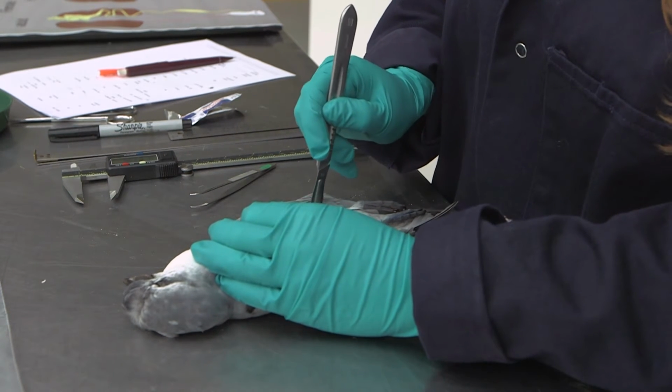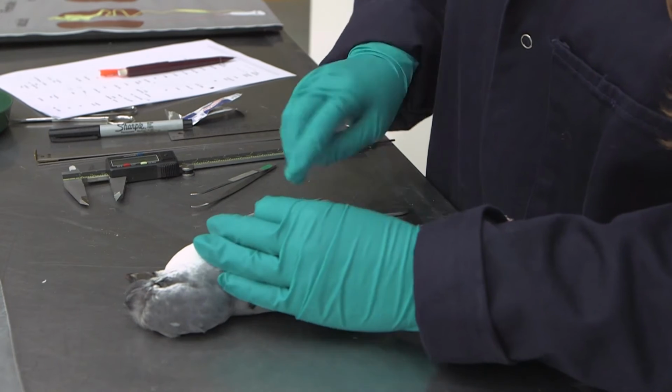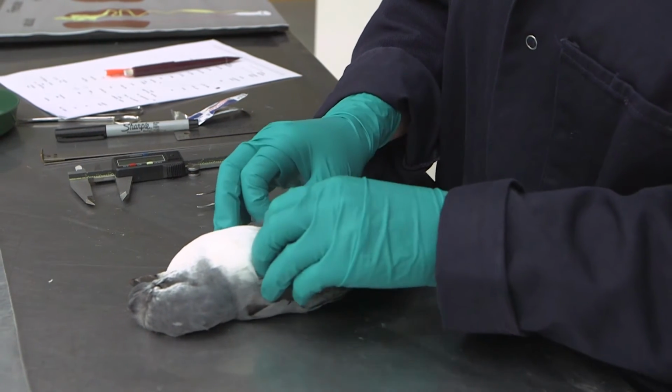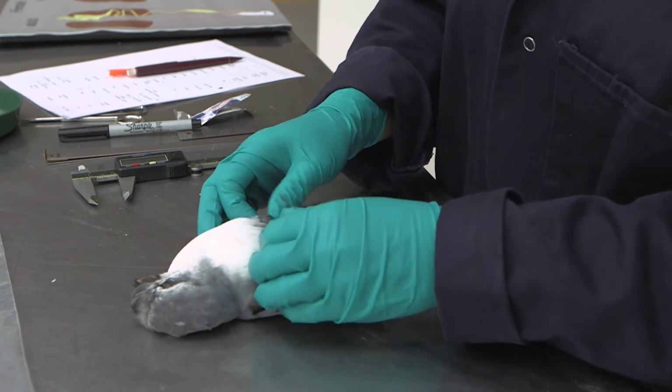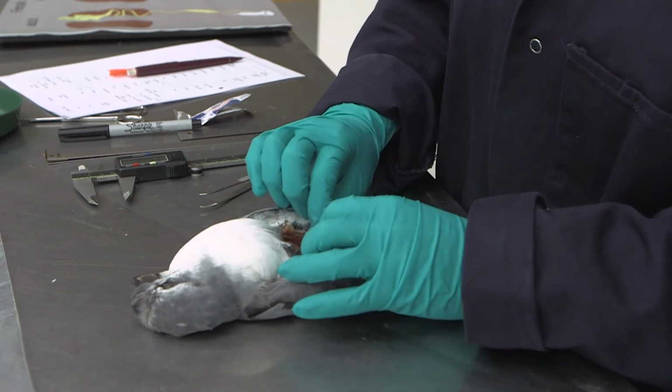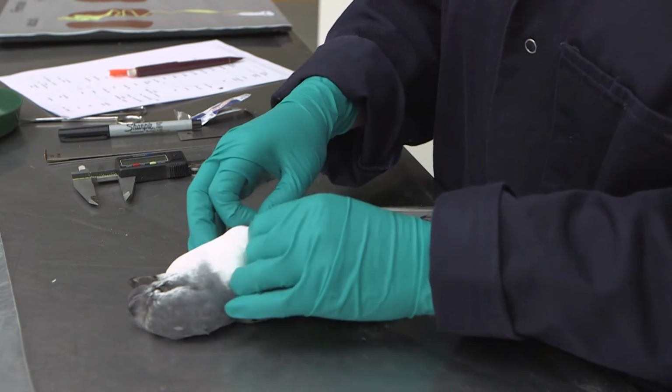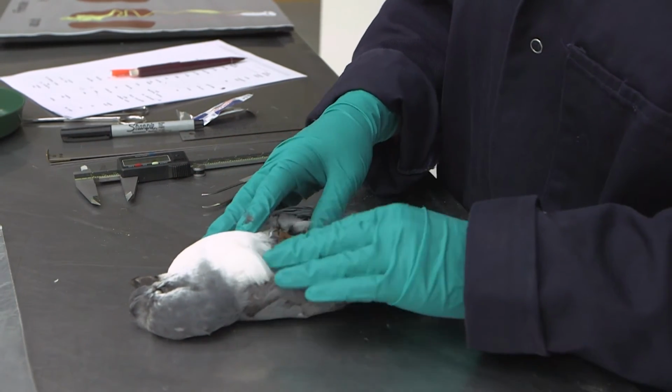It looks like it's very delicate work that Lizzie's doing now. It's such a small bird with, I imagine, small internal organs. It must be very tricky to get the bits you require. Yes, it does get a bit tricky. It gets a lot easier the more you do it, and I've probably done close to 500 birds now.